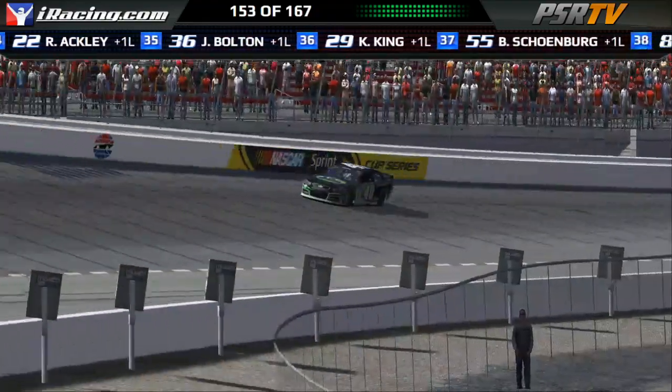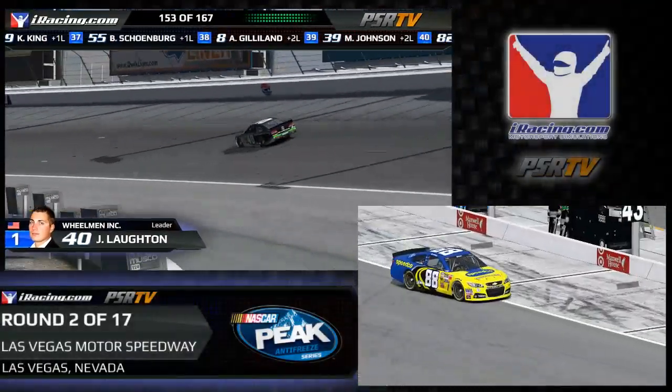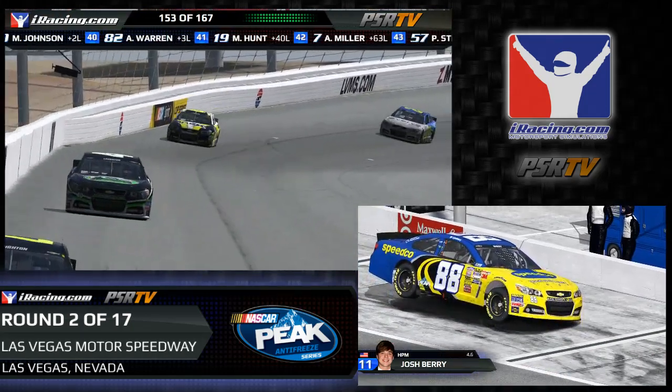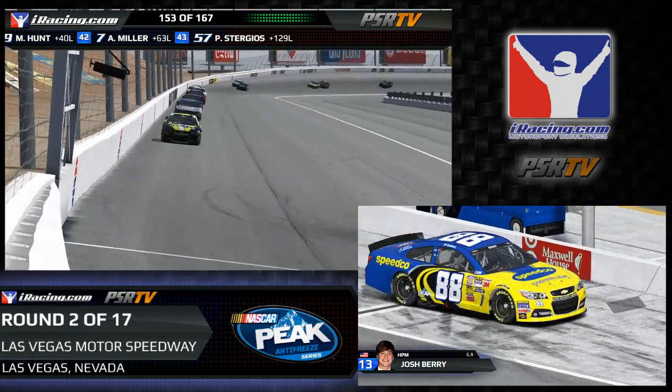Jake Sturgis is starting to catch up as now the 88 comes down pit road, and this is going to change the complexion of things. All eyes will be on Jake Sturgis to see if he can get a second career win and go to victory lane for the second time at Las Vegas.